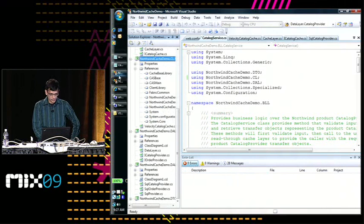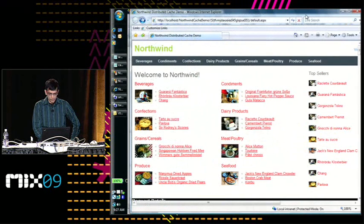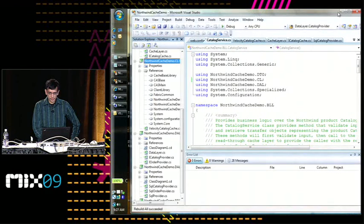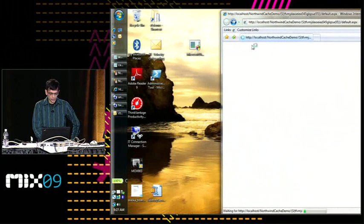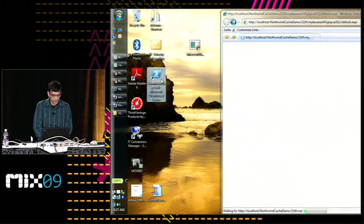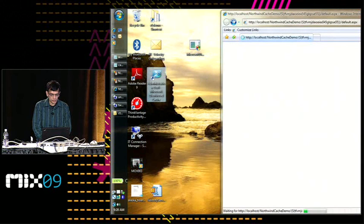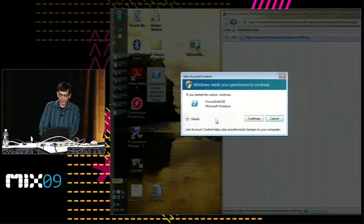All right, it's done. Let's go back, refresh this page. Oh, one thing I did forget, which is I didn't create the name caches. So it's going to fail now. So here, Velocity succeeded in install. It has created this admin tool. In Vista, I have to run as administrator. In Windows 2K3 and all that, you don't need that.